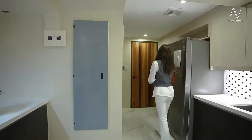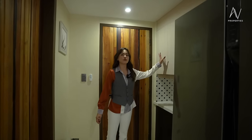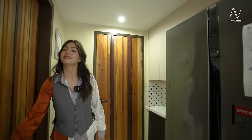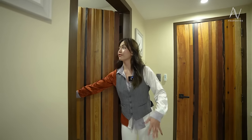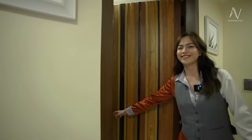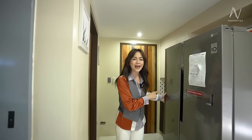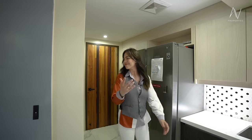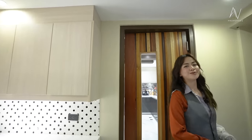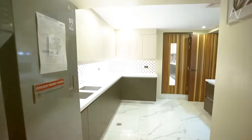Now let's see what's in store for us. So you have another prep area here, more storage for your grocery and kitchen needs. And then this door houses your pantry, but right now they're utilizing this one as a pantry slash storage. And not to miss, inside the auxiliary kitchen you also have a double door refrigerator. All right, so now guys, I believe we're done, so I'll be taking you to the second level, or maybe the mezzanine. What do you think? I'll show you. Let's go.